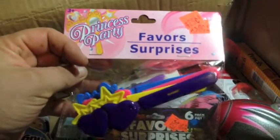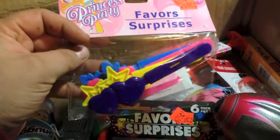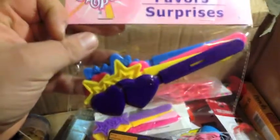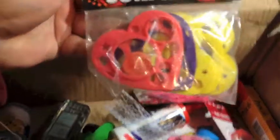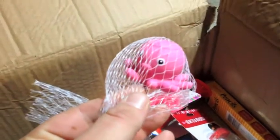We have some favor surprises. So for birthday parties, I don't know what those are. Barrettes, hair barrettes, of course. Speaking of the devil, here's some more barrettes. Some favor surprises. A lonely octopus in a net. Poor guy. I will free him. Please help me. Okie dokie.